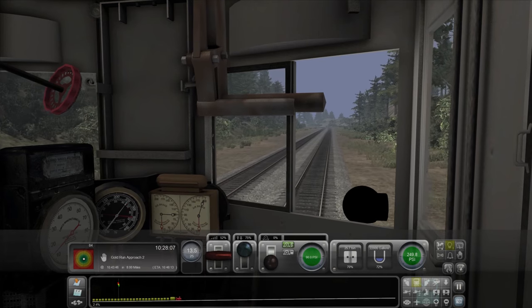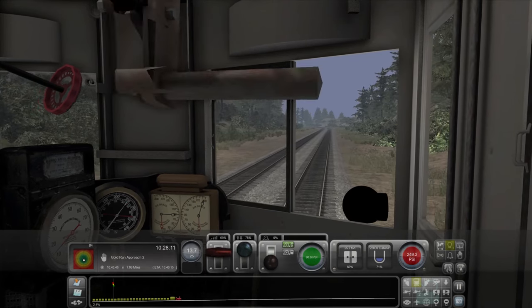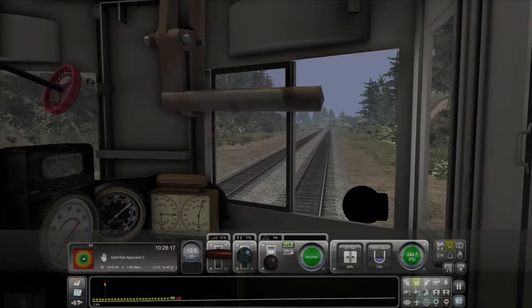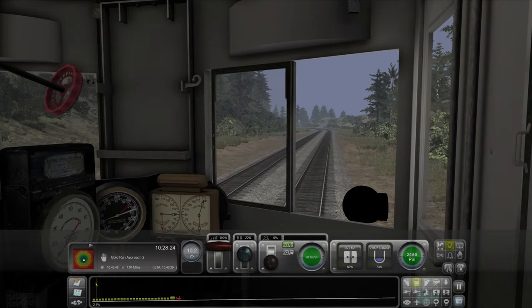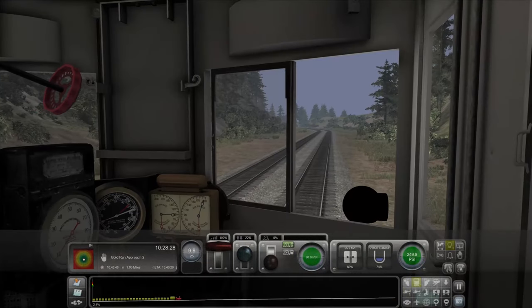We're stalling, it looks like. We don't want to be stalling. Nope. We don't want to go full throttle. Yeah, we're going up a 2.4% grade and we are stalling. Looks like we're trying to gain some speed, but it's not working out too well.